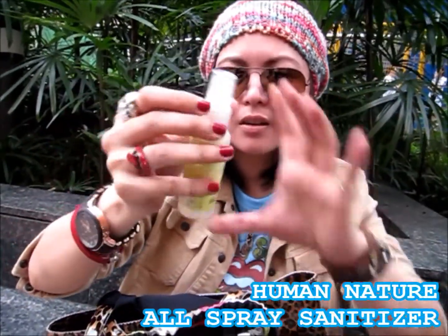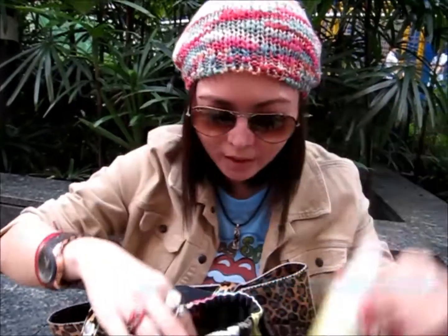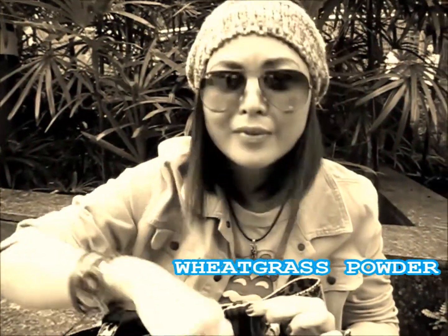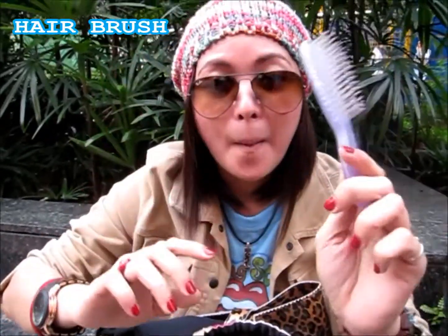Human Nature All Spray Sanitizer. Use this, especially in the ladies' room, anywhere you can sanitize. I have, what is this? Wheatgrass powder. What's that? I have a strawberry. I know where I got this from, a shirt, I think. I don't know, it fell off. My strawberry fell off. So there, a purple brush.